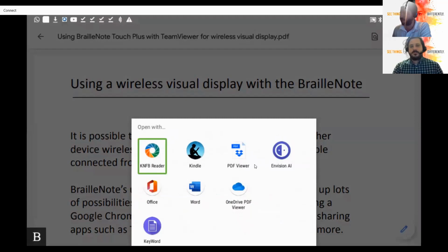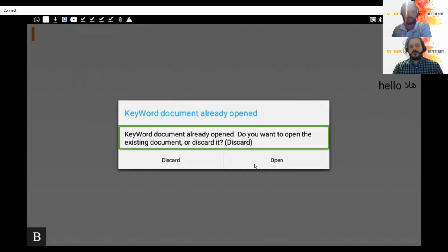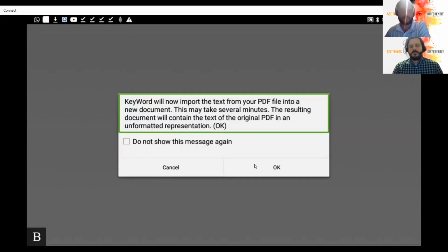Keyword. Office Word, OneDrive, keyword. And press enter. Alert: keyword will now import the text from your PDF file into a new document. This may take several minutes.